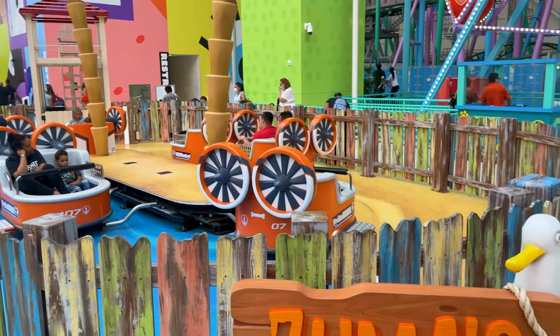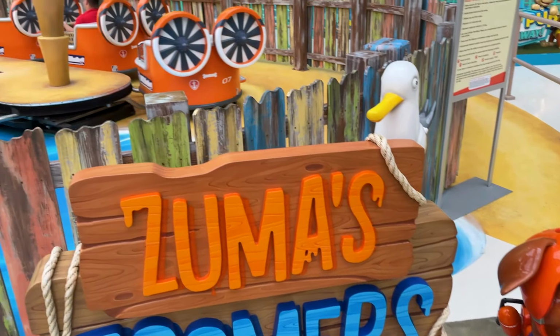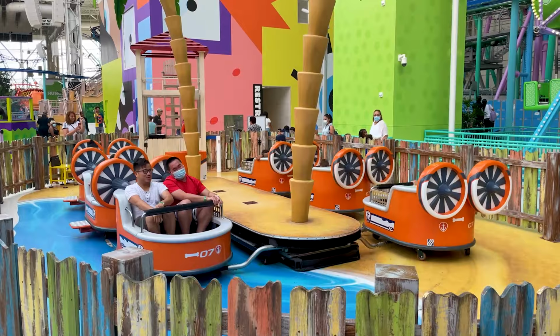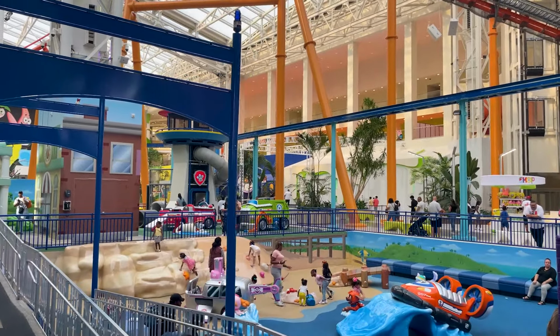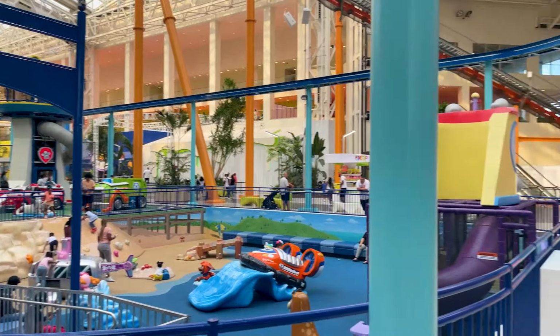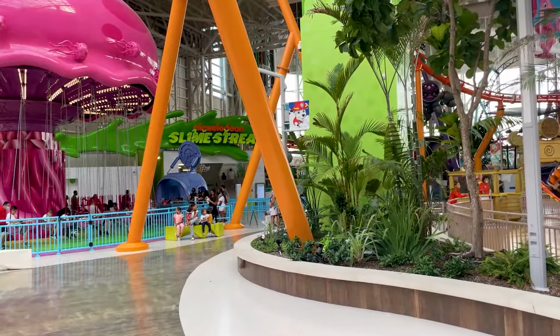And I love the theming with the seagulls. Right here it goes, so you can see, there you go. Very nice. Now, of course, if you want more Paw Patrol, in addition to the new ride, they also have this awesome playground that your kids can run around and play with and climb and all that stuff. It's absolutely fantastic.